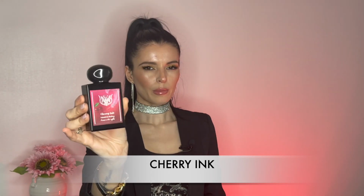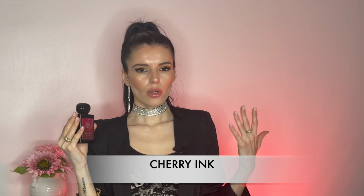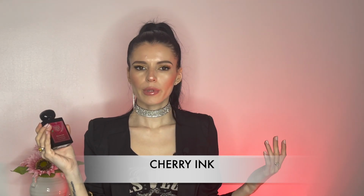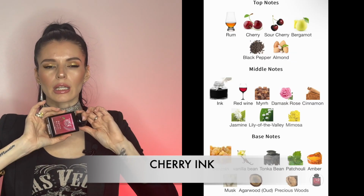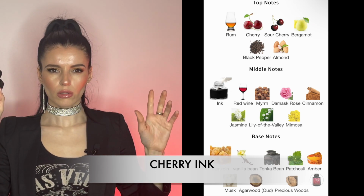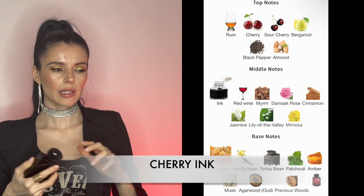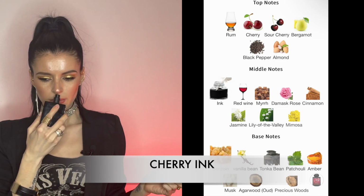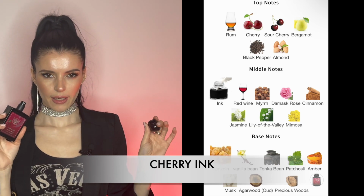So it kind of preserved the juice that's inside here. Now I'm gonna put all of the notes as always. I don't remember any of the notes. I do remember some. Of course, there's cherry in here, there's ink, I think there's patchouli in here, I think there's also wine in here. There's like a million notes in this fragrance, but what I smell in here, to me, it's just two things. It's a cherry and ink.